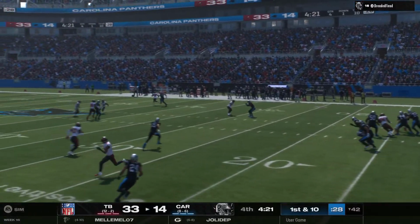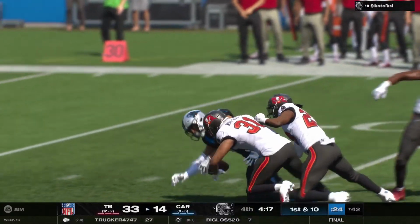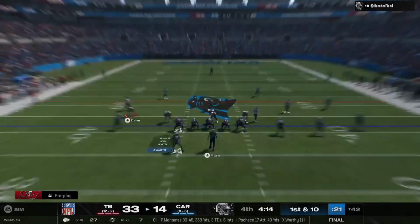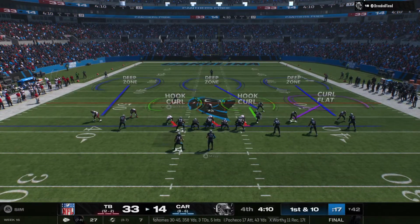So close to getting off the field. But the fourth down conversion keeps that defense out there. That was their shot to end this possession, to sit on the bench, to get their breath. But now they're going to have to buckle down and force another fourth down.